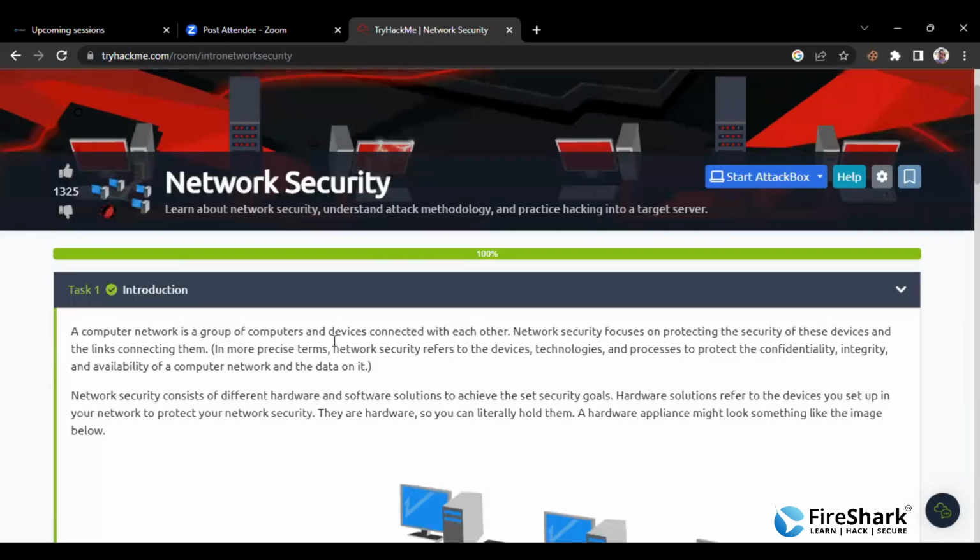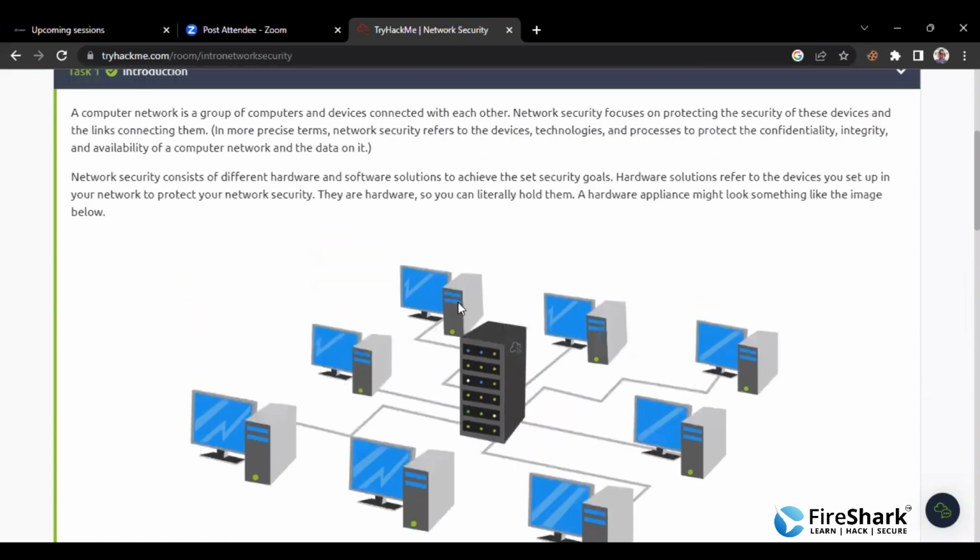So a computer network is a group of computers and devices connected with each other. Network security focuses on protecting the security of these devices and the links connected to them. Network security consists of different hardware and software solutions to achieve the set security goals. Hardware solutions refer to the devices you set up in your network to protect your network security. They are hardware, so you can literally hold them. A hardware appliance might look something like the image below. So these are hardware appliances.